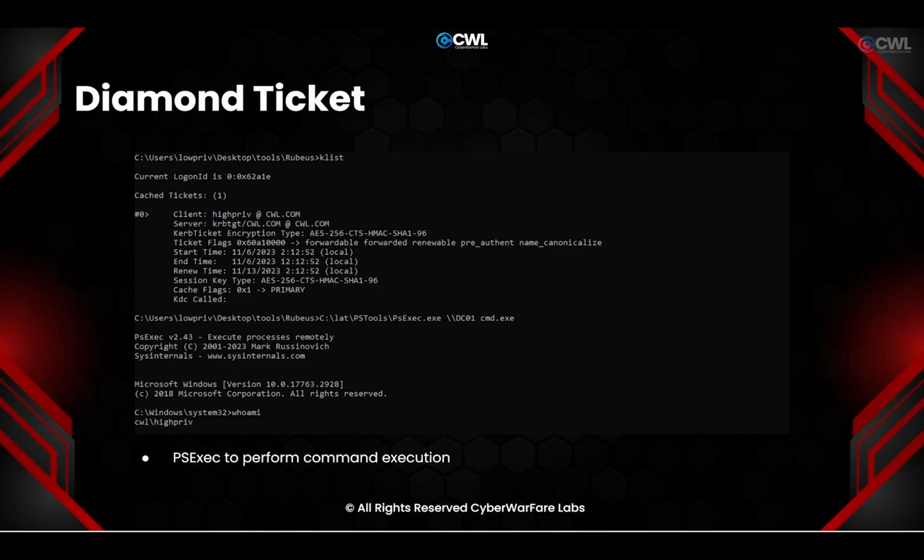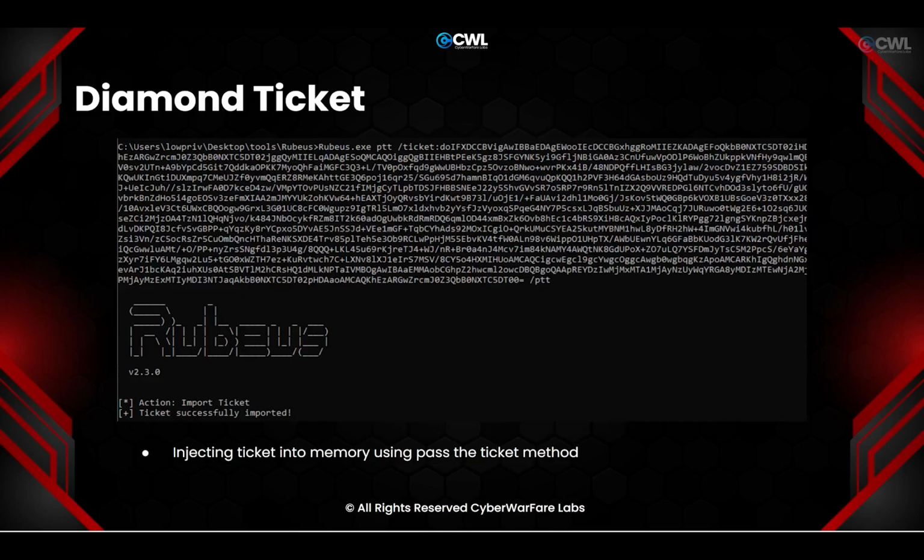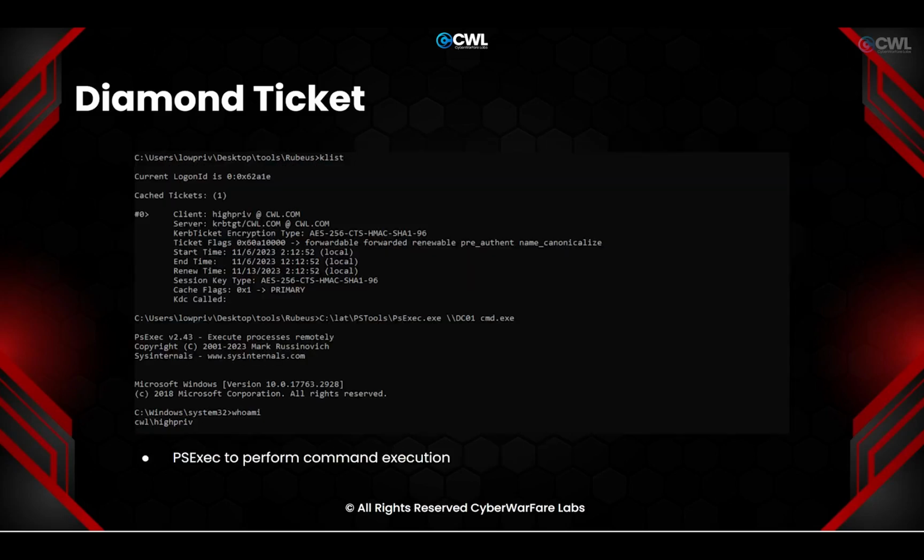Now this TCT is injected in the current logon session. After that, we do not need to provide any credentials. We can simply use tools like PSExec to move laterally in the network. So up to here you can say it is persistence, because you have the ticket. Now you can save this ticket for future use. But from here, it's lateral movement because we have gathered all the required information in this case scenario.